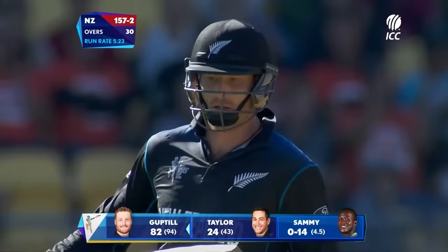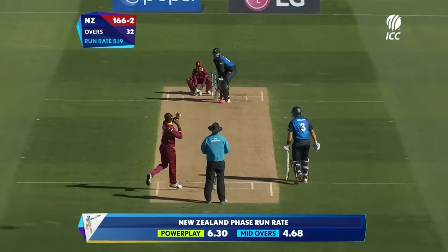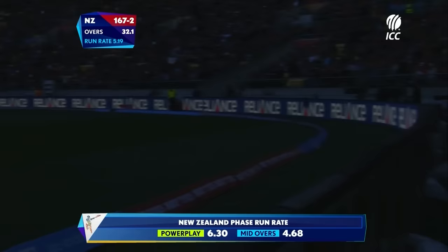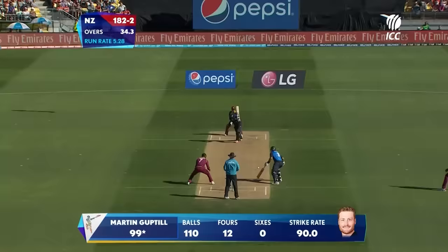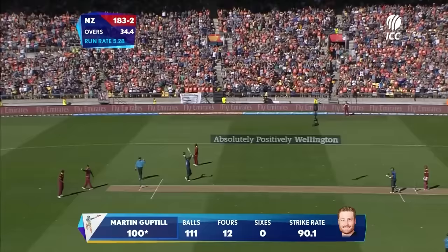Oh, that's a good shot. He's played really well, and in world cricket today. There's a straight drive from Guptill. Will Jerome Taylor get there? No, he's a sprinter. Drove it hard down the ground. Taylor's never getting anywhere near that. Plays the straight drive and gets his 100. The crowd is on their feet. Helmet comes off. Bat in the air. Second 100 for Martin Guptill in this tournament.